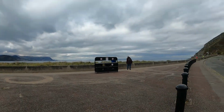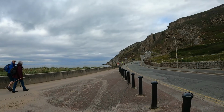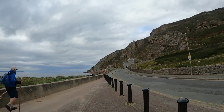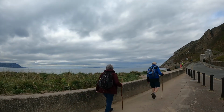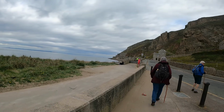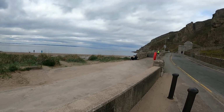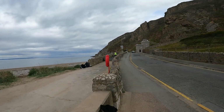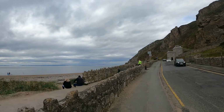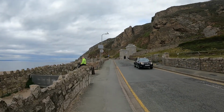Now we're very lucky because we can just about see the two rocks sticking up out of the water. Hello. And I'll try and get a bit further up the hill so you can see them a bit better, but they are the inspiration for the Walrus and The Carpenter. Oh, somebody's swimming out there. It's so calm. There's the gatehouse.